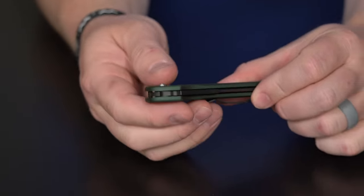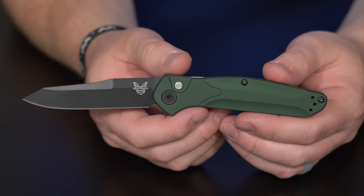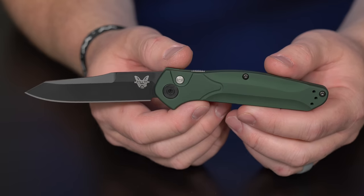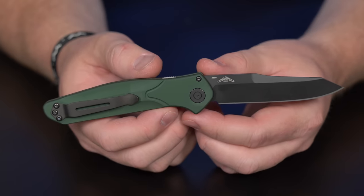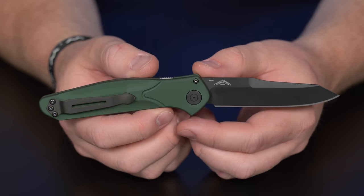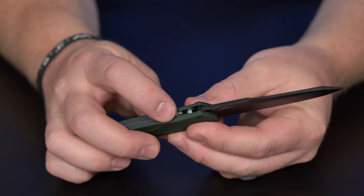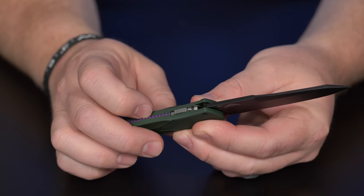All right, guys, this thing is so cool. You guys know the Osborne 940. It's been around forever, really, and it's a great classic design from Benchmade. This one in particular has S30V steel, the aluminum scales there with the purple backspacer, just like the manual thumb stud version. Such a classic design.